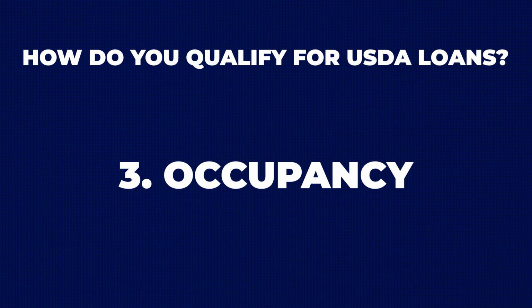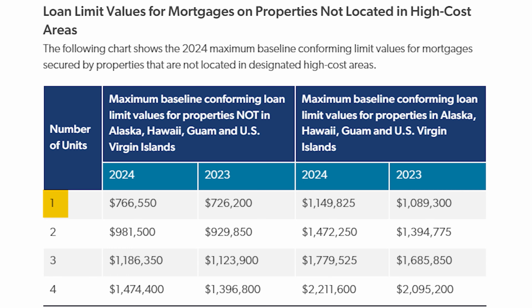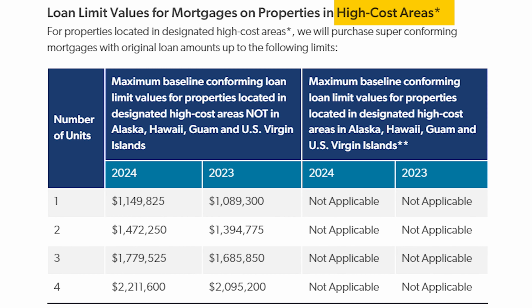And like FHA, the USDA loans are also for primary occupancy. So they expect you to occupy this house as your primary residence. They're not available for investment properties. For all of these loans, the value of the property needs to be within the guidelines set by government agencies. I hope you remember what we discussed earlier. And mind you, this is true even for conventional loans that are not backed by government.